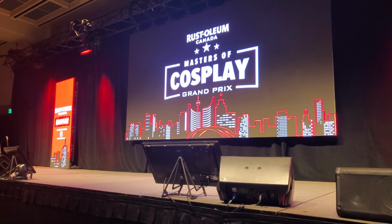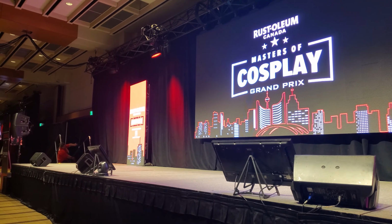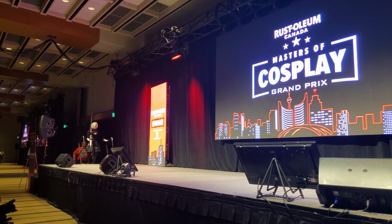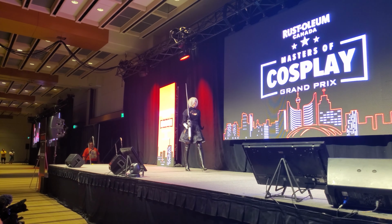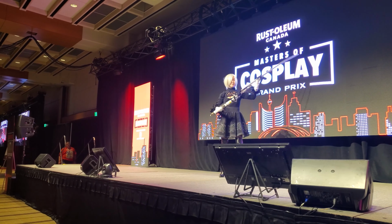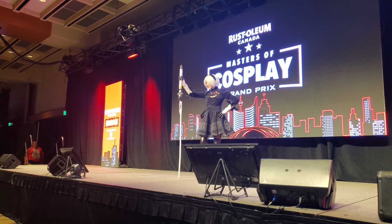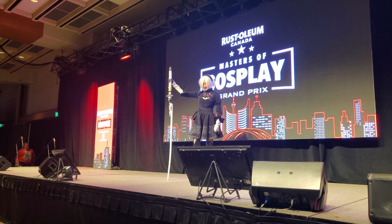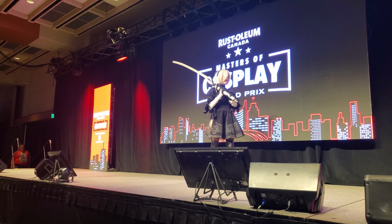From Nier Automata, taking the stage next, Glorifying as 2B! Glorifying is an engineering student who wants to craft cosplays from her favorite games. Cosplaying 2B from the game Nier Automata is a costume entirely handmade, from the dress to the 3D printed sword. Details of this dress are hand painted, each panel taking 3 hours to complete. It's beautiful, it's powerful, and it says, I'm going to take over the world.